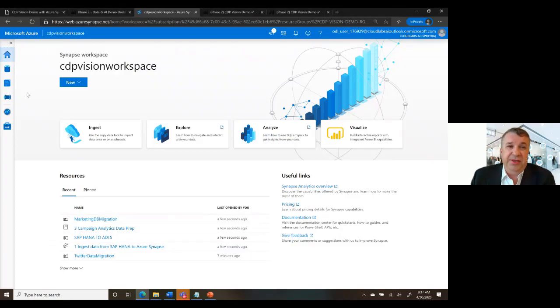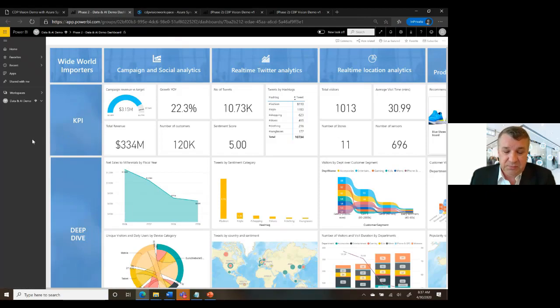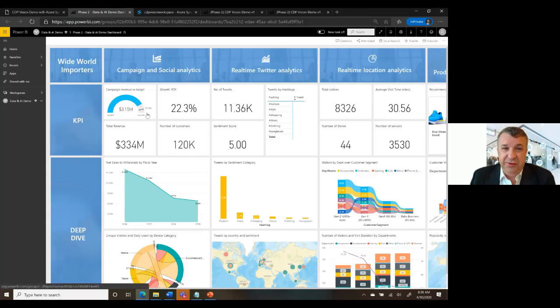So let me start first with the Power BI charts. I'll show you this Power BI chart, and then I'm going to show you how I created this chart behind the scenes, how the data is actually being fed and generated and marshaled to produce this real-time Power BI chart. This chart is divided into several different main areas. There's campaign and social analytics. So this is being able to understand what shoppers may be looking to buy, how they're thinking about products, how they're researching categories and such, as well as my marketing campaigns in order to drive them into the stores.